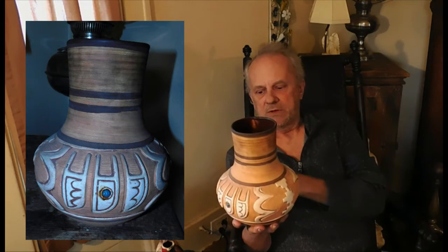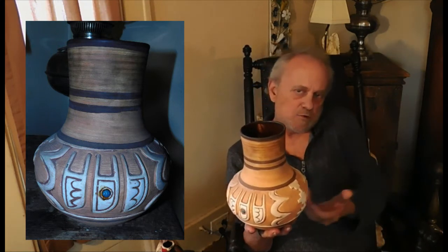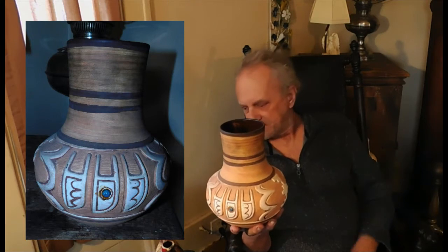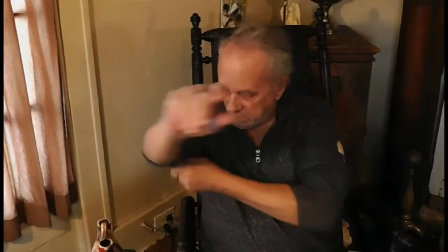Very nice example. Love the classic design. Very pleasing to the eye. Very almost calming to look at. It is glazed brown inside. The earth tones are awesome. Now speaking of earth tones, I want to look at, well, let's do this first, never mind.